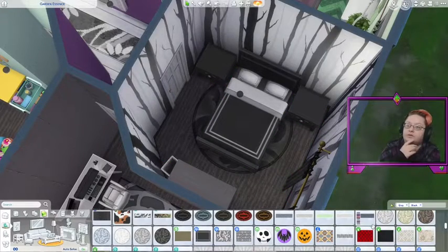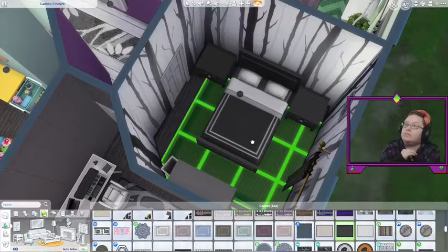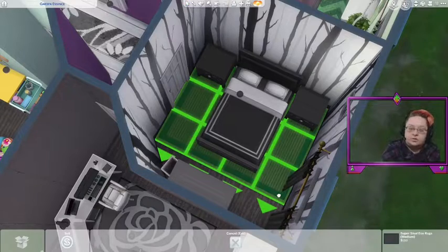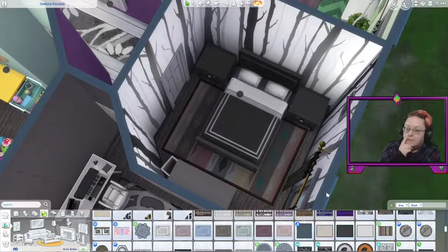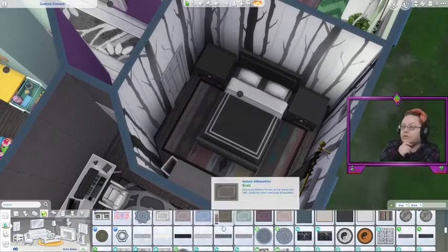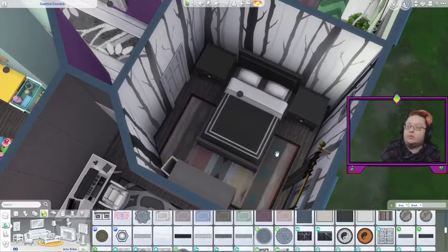That's kind of interesting looking, but maybe too dark. Why does that one look blue on the edge? I don't like that. Kind of adds a little color to the room, but not too much. I think I like that better than this round one, though.